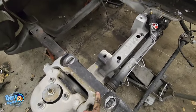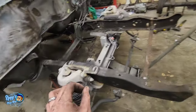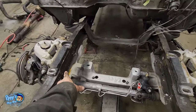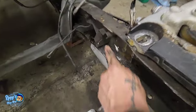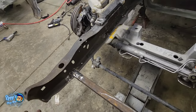I am going to go with the Outcast upper control arm brackets and lower control arm brackets, as well as their 302 motor mounts, which is just going to leave us with getting a boxing plate and/or having one made. I need to get the rest of this out of here, because like I said, I think I'm going to box. Maybe not.